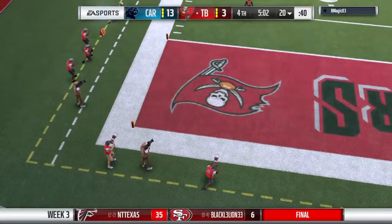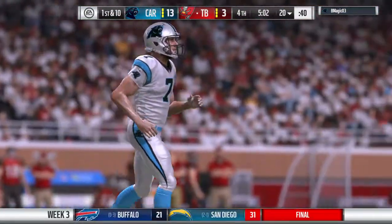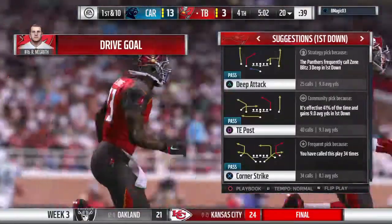And a bit of a mistake there. This is well into the end zone for a touchback. And Tampa Bay trots out there now. And following the interception, we'll see what they can put together on this drive.